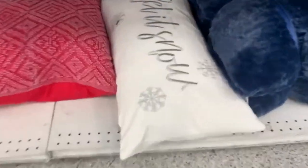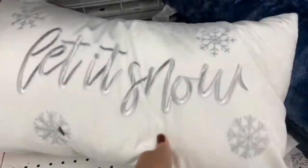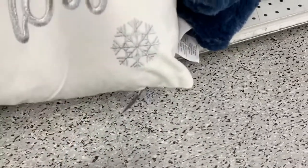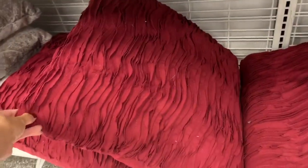So I'm a sucker when it comes to decorative throw pillows, especially holiday ones. They had this white one that had silver saying "Let it snow" with some snowflakes. And this one was one of those longer pillows, and it was priced at $9.99, which I think is a really great deal because I feel like if you go to other stores, it'll definitely be more expensive.